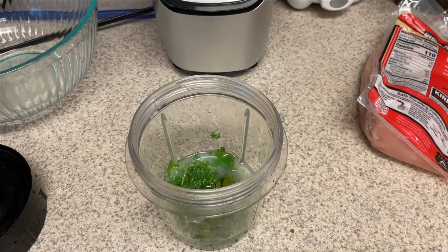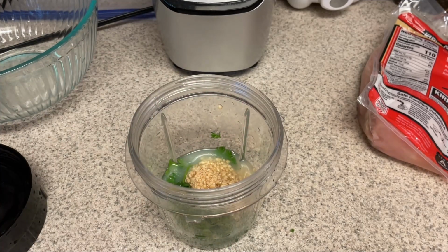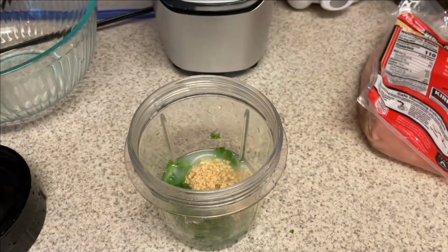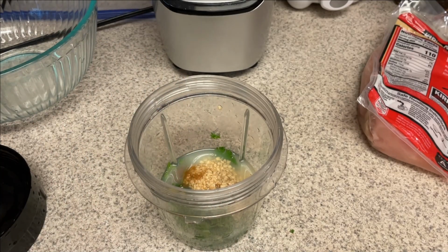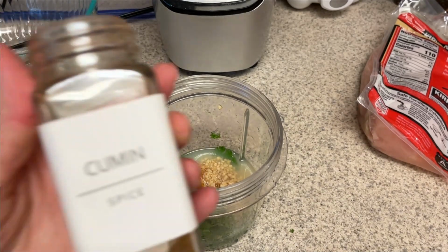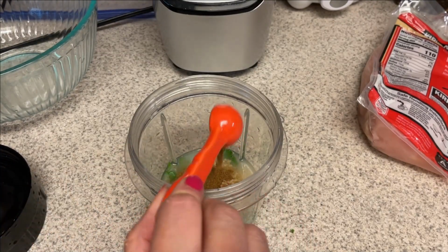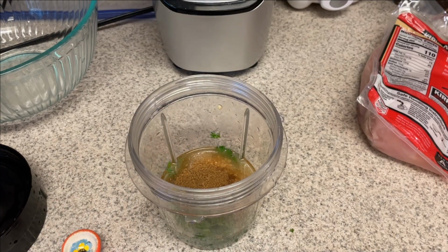Okay, we have that, and then we need some garlic. So again, we're gonna do a big heaping tablespoon of garlic. Now it says we need a teaspoon of brown sugar. Again, we're going to use the Secret and Gold brown sugar alternative. And this is just a 1/2 teaspoon, so we'll do a teaspoon of that. And then we need a teaspoon of cumin. So I have my cumin right here. Cumin, how do you say it? I've always said cumin. Okay, 1/2 teaspoon or 1 teaspoon of that.